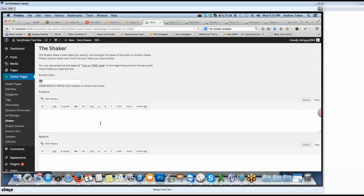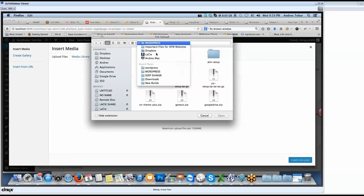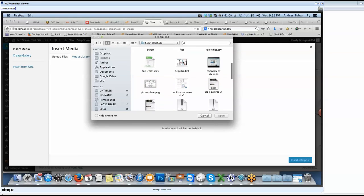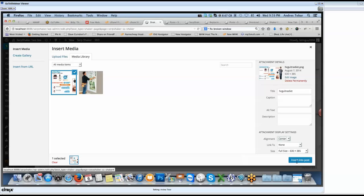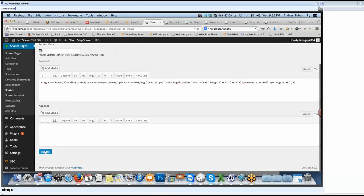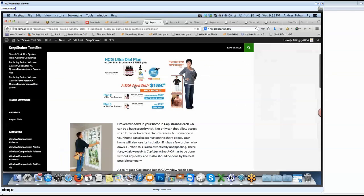So let's say I've got a banner or something that I want to add. I don't have to change the date. Hopefully, I've got some kind of image that I can use. Let's say we've got this HCG image in here, full size. I don't want it to link anywhere. I want it to be centered. We don't choose the date. We just submit it. It's updated all the posts, and we can go to the post, check them out, and we notice that now that image is at the top.